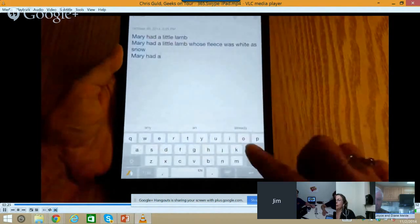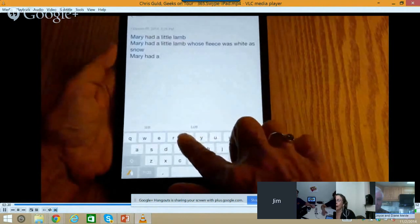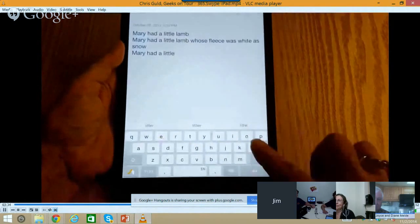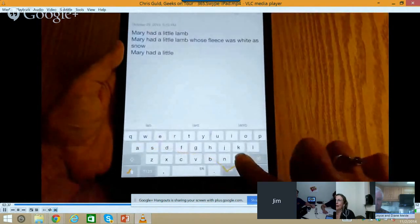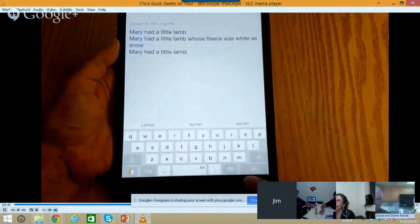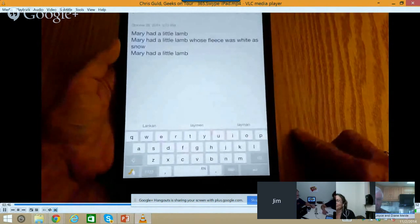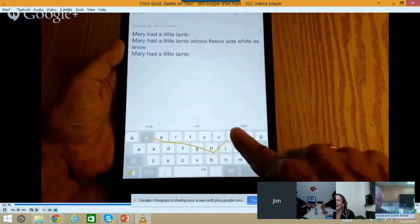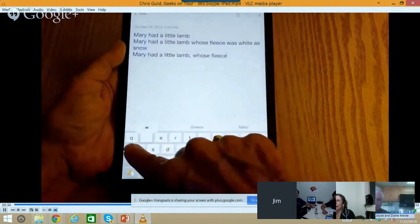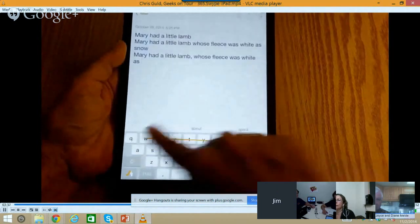Now, how do you get the two T's? You just kind of scribble over it. You draw a little circle kind of to say, do a T and now do another T. And now there, I really messed up. But it still said, well, based on all the letters you went over, I'll bet you mean lamb. Pretty cool. Yeah, it is. And you scribble over the E's. Its fleece was white as snow.